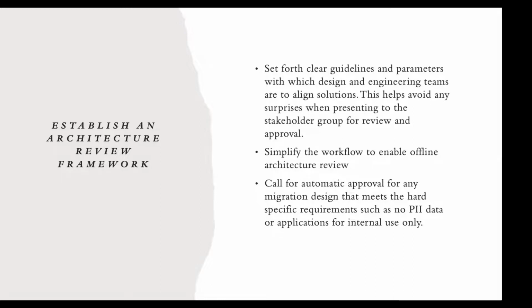And also, you want to establish a review framework, which is going to have parameters with your engineering teams and your development teams and your actual technical reviews to align these solutions. Because a lot of times, yes, everyone will talk about cloud migration coming from the top down and leadership, and everyone has to have buy-in. All that's great, but it really comes down to the engineering teams and the design teams being able to make the technical product work together.